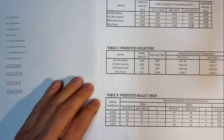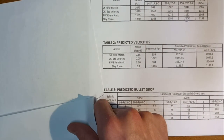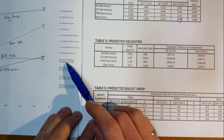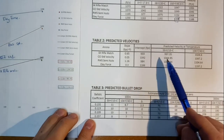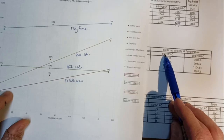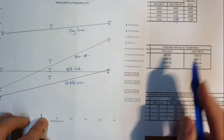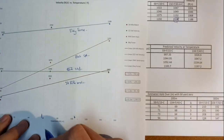Let me just fold the page here. From these equations, I'm able to throw in the values. We can see we've got 0.65, 0.65, 0.5, 0.05, 1.16. These are the equations of the line to be able to predict what my velocity is at 59, right around here. What's my velocity here at 59? And then what's my velocity at 104? Maybe right around here, something like that.